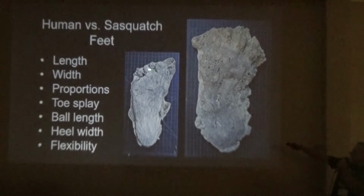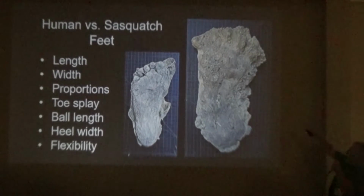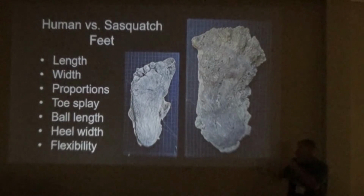Toe splay. Look at Scott's toes here. Nice and tight in a curl. This little pinky toe is almost always curled in because Scott habitually wears shoes. Look at that pinky toe there. Shoom, goes off that way. The other toes are there, there, there, and there. So toe splay is a big deal.